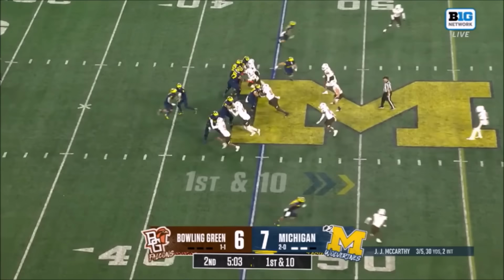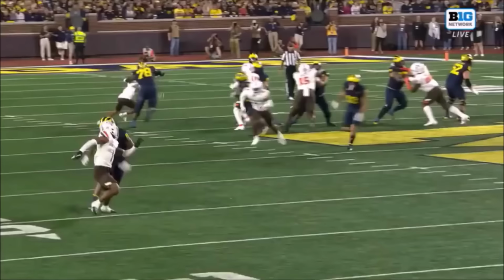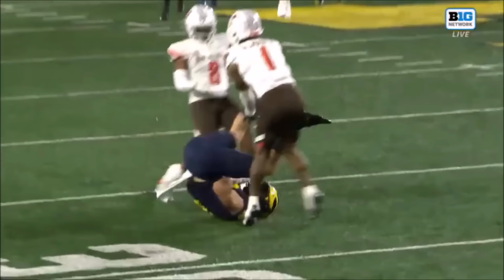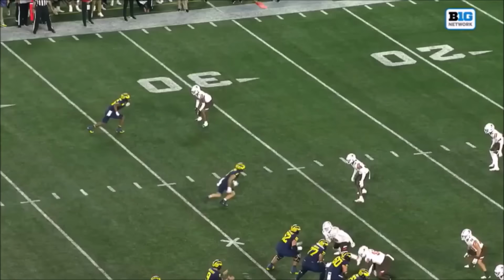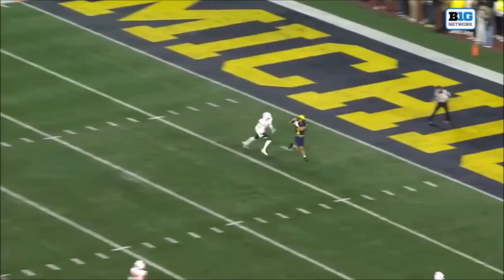On play action. I'm biased, but when your quarterback's struggling a little bit, you always throw to the big target. Two interceptions over his last 4 passes thrown. Open! Wilson, touchdown, Michigan! Couple of confident throws from J.J. McCarthy. First to Loveland, now to Wilson.